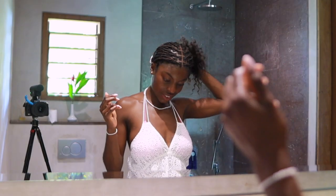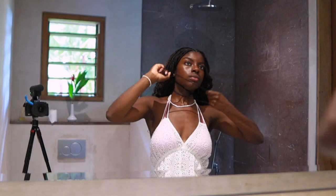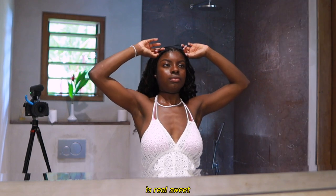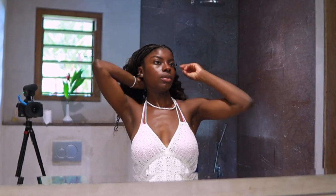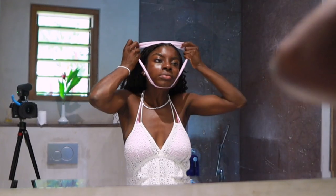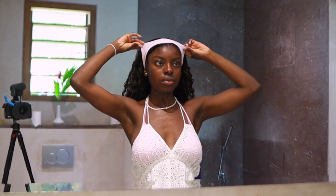Final style, and I thought I would pay homage to the new Barbie film release, because everybody's going through that pink phase right now, right? So we're just gonna pull the hair back and add a little cute headband, okay? It's real sweet, real simple. I use the elastic band first just to keep my braids in place, especially if you're going out for a long day. Like, you just want to make sure that your braids are doing what they need to do, right? Then I'm gonna go in with the headband, and I found this to be the best combo.